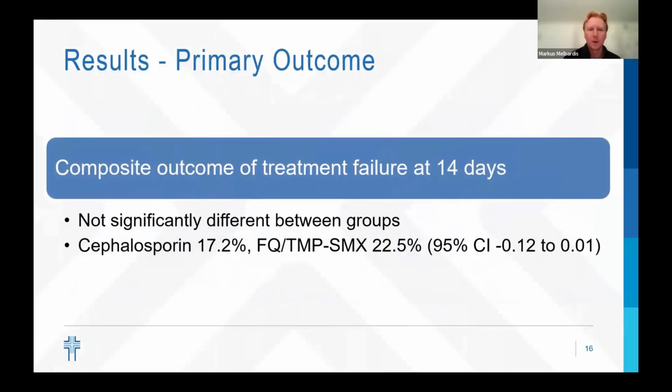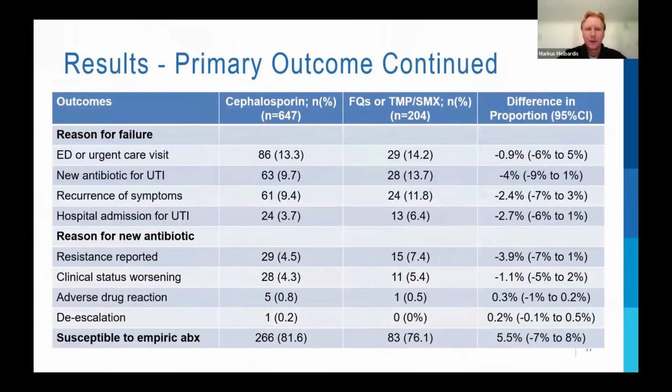Looking at the results for our primary outcome. Again, they were looking at a composite outcome of treatment failure at 14 days, and they did not find a statistically significant difference between these groups. A little bit lower numerically, the cephalosporin group did reach this composite outcome 17.2% as compared to the fluoroquinolones and Bactrim at 22.5%. Digging down a little further into the reasons why the composite primary outcome was reached.